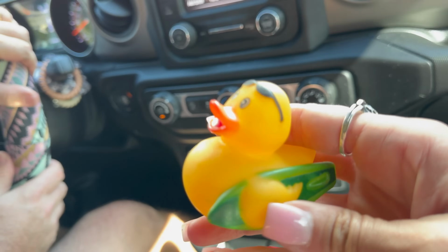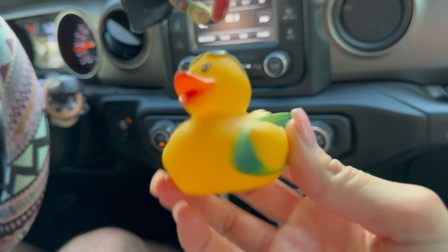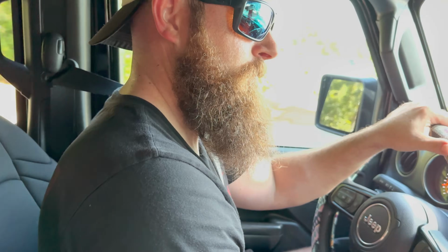Does everybody want to see my first duck that I've ever got for my Jeep? I was at the beach actually too, so this was really cute. We got the seats all unhooked and we are on our way to the storage unit to drop them off.